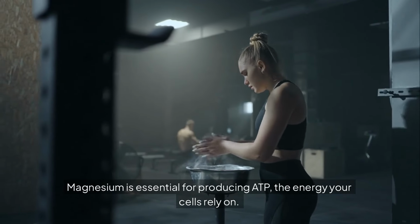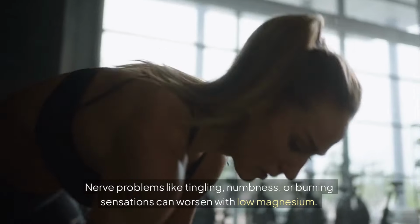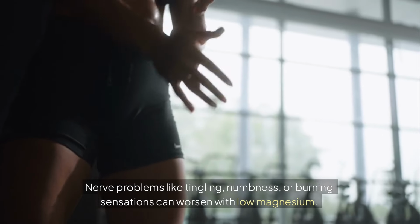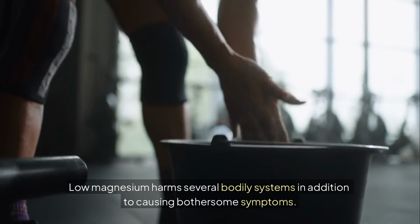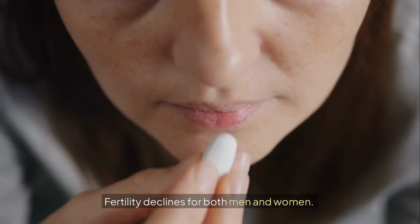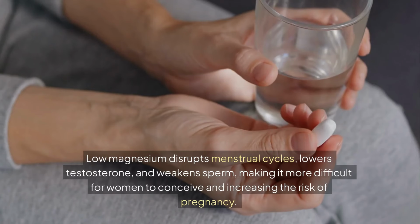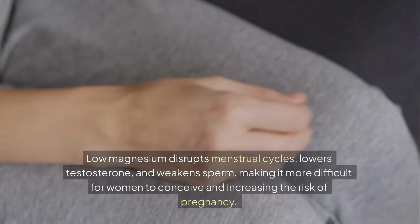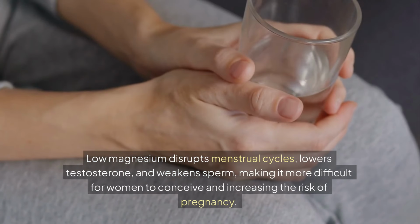Magnesium is essential for producing ATP, the energy your cells rely on. Nerve problems like tingling, numbness, or burning sensations can worsen with low magnesium. Low magnesium harms several bodily systems in addition to causing bothersome symptoms. Fertility declines for both men and women. Low magnesium disrupts menstrual cycles, lowers testosterone, and weakens sperm, making it more difficult for women to conceive and increasing the risk of pregnancy complications.